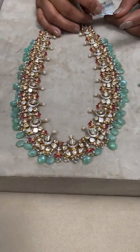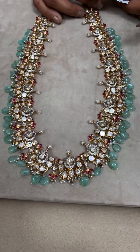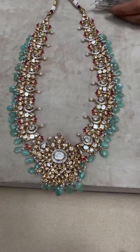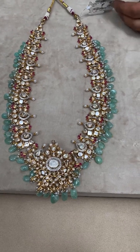And take a note, I'm telling you the weight details. Total weight is 158 grams and net weight is 119 grams only, including this pendant. Have a note, including this pendant, the total weight is 158 grams and the net weight is 119 grams.